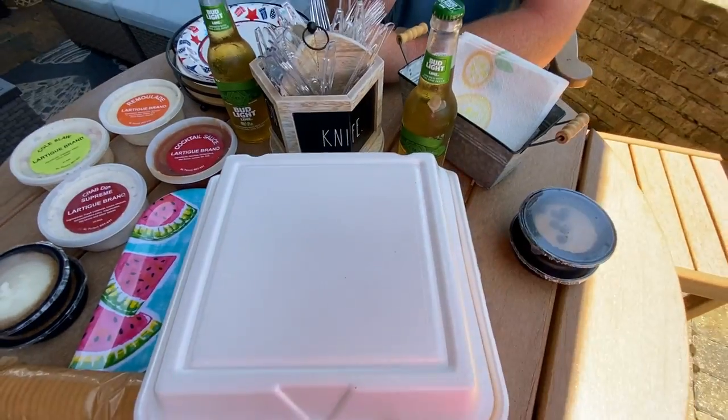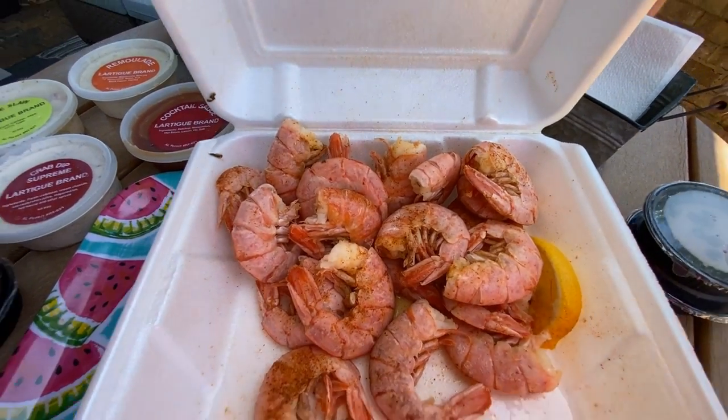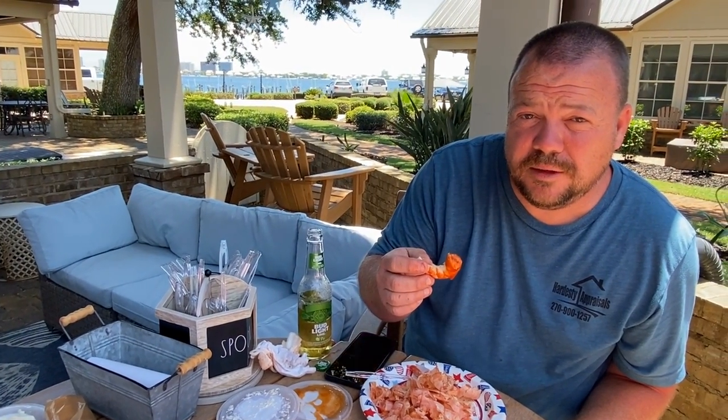Let's see how they did with the Old Bay. Woo! Yeah, looking good. Better than Forrest Gump's Bubba Gump shrimp.